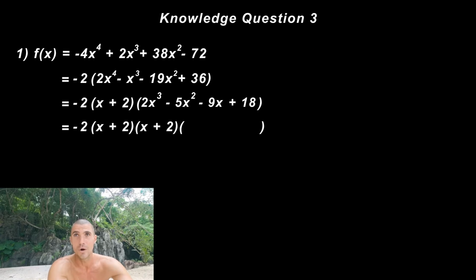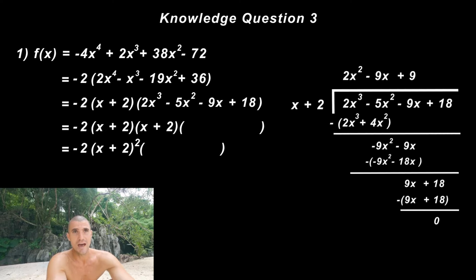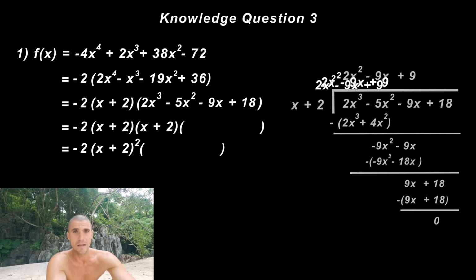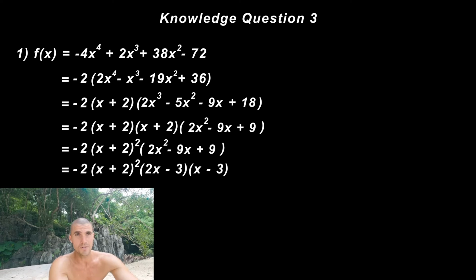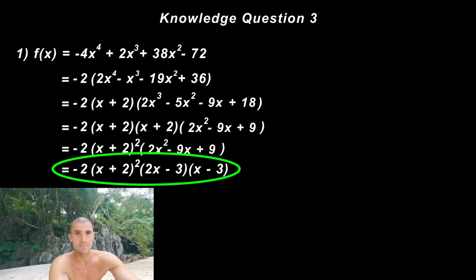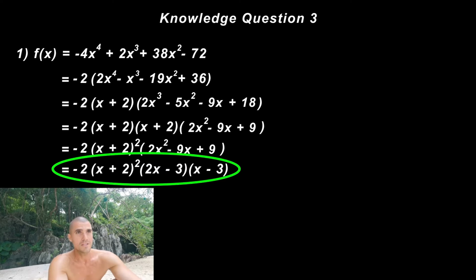And so overall, we would have x plus 2 to the power of 2. It's going to have an order of 2. And then we just have a standard quadratic remaining in the bracket. You can do decomposition on that and you'd end up with 2x minus 3 and x minus 3 as the other factors. All right, so that is the first polynomial to factor.